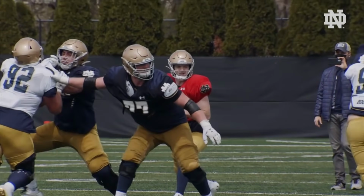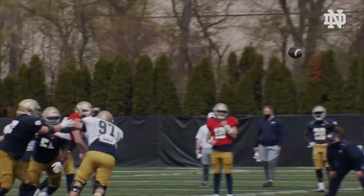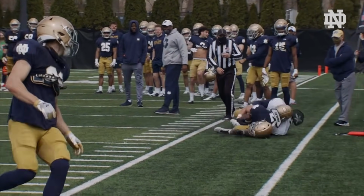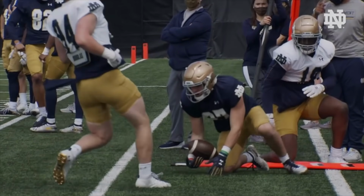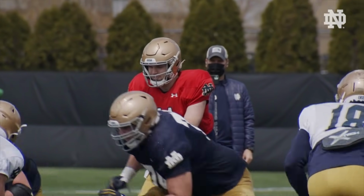Ron Powlus, a little bit of a low snap. Nice snag there. Looking out to his left. Fires a pass over to, that's Chase Ketterer, a former quarterback at the high school level, now playing running back, catching a pass there. That's Nana Asafo-Mensah making the stop out in the flats.